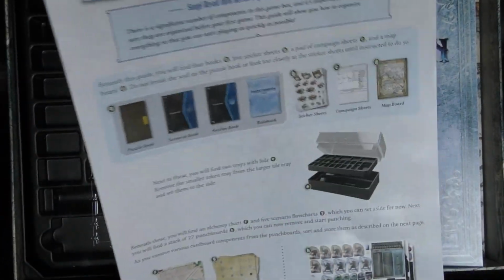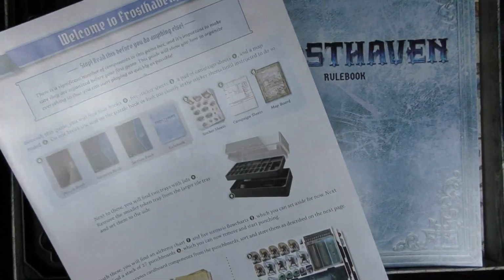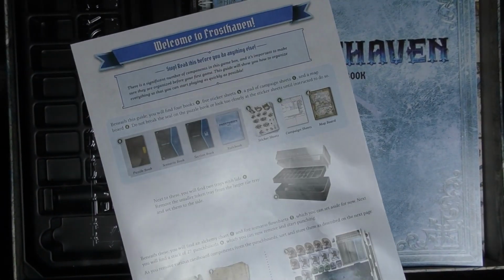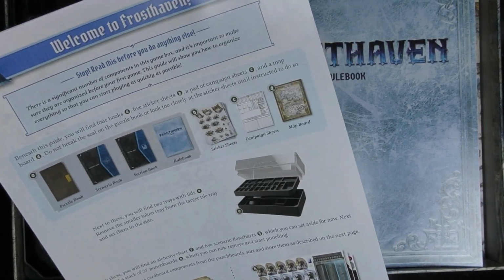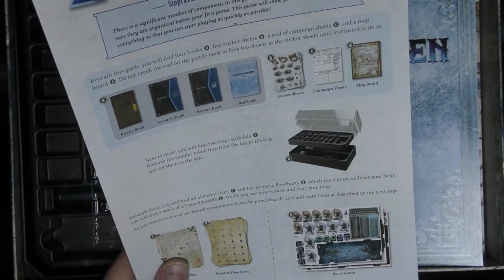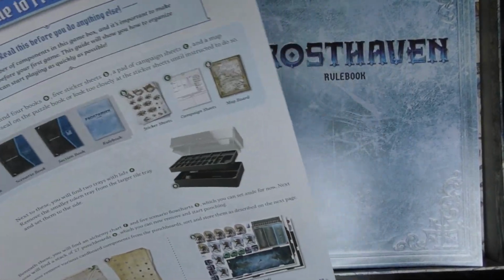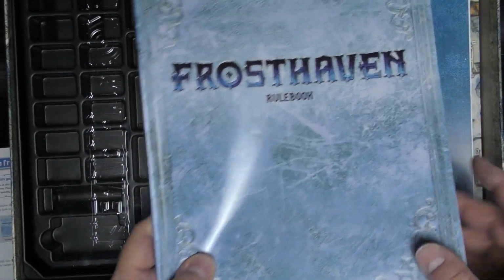So this is really invaluable because, and I guess it's inevitable as games get more complicated, they want you to have the best possible experience. They don't want you to get turned off just because you have to shuffle through things and get discouraged by how many decks need to be shuffled before you play and everything. So wow, really good job. That's quite impressive.